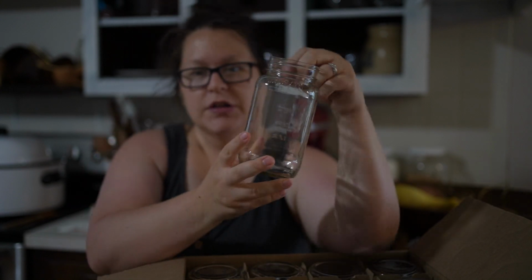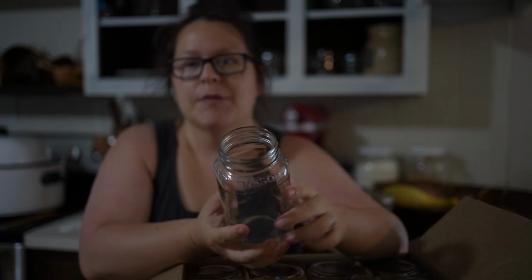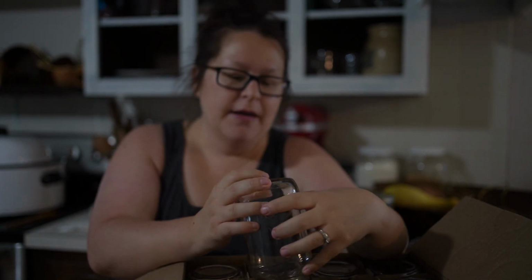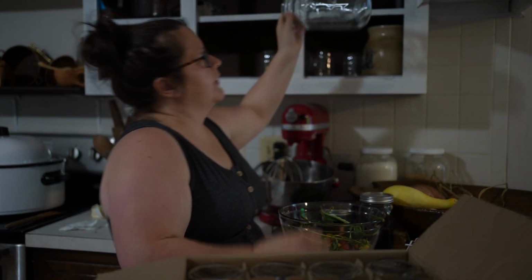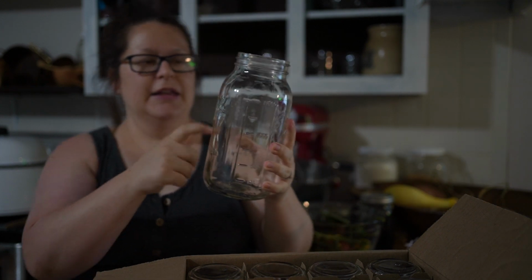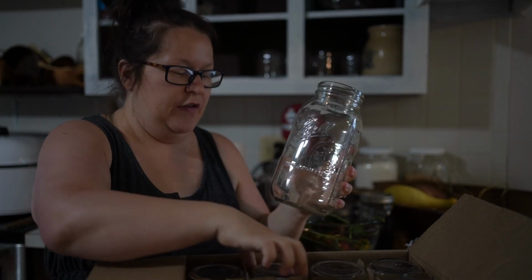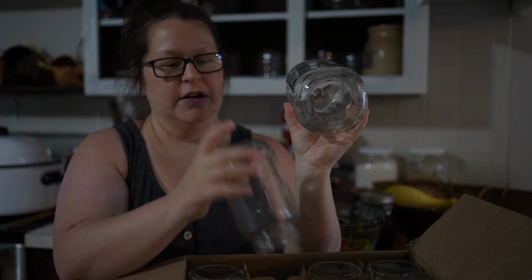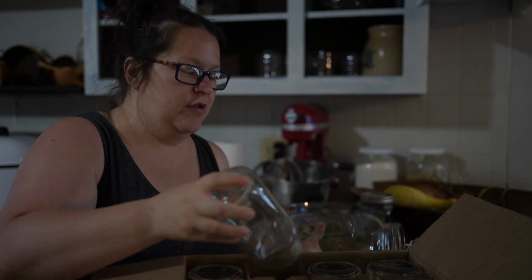So these actually look like the glasses you get from the store, and they are, because that's where most people order their equipment from. But they're a lot thicker than the Ball brand. I don't know about you, but I've been having some issues with the Ball brand recently. I don't have a quart to show you, but here's a half gallon mason jar. And it is much thinner. The rim is obviously thick, but the jar itself, you can maybe see on the bottom, it's much thinner than this jar. This jar is just thicker in general.